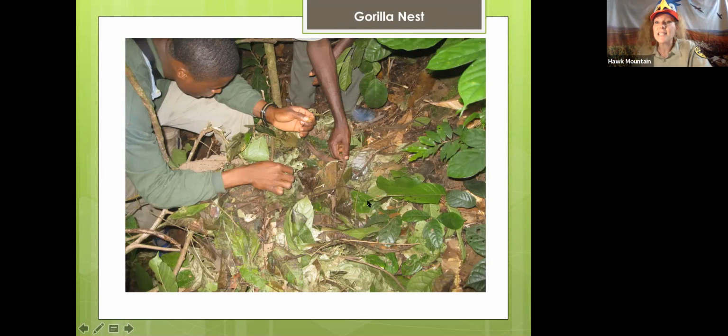Gorillas don't make their nests in trees, they make their nests on the ground, and it has all these leaves piled up. And you know what my friends on our science team are doing here? They're looking for gorilla hairs to collect and take back to the lab so they can study the hairs. So I hope you enjoyed seeing those pictures of the chimpanzee and the gorilla nest.